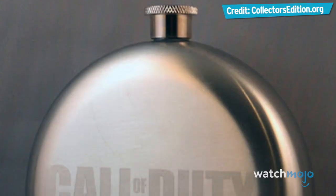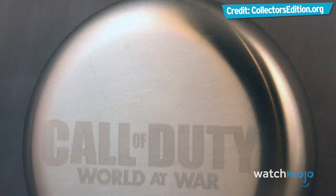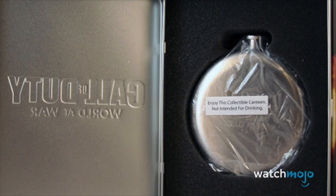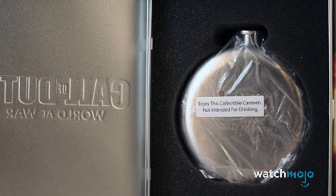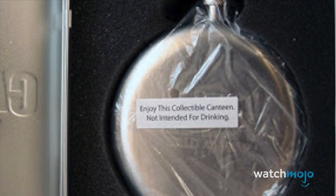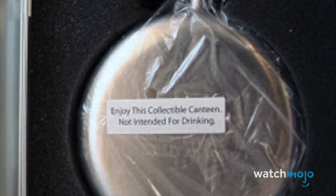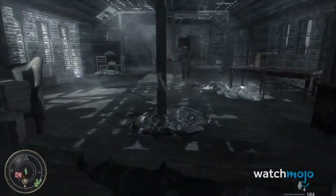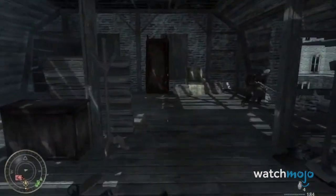As far as physical items, besides the metal tin it all comes in, the edition also includes a canteen. However, the canteen is for display only, as the inside is apparently lined with lead. While the canteen is in keeping with the game's World War II setting, the fact that its makers took a functional item and deprived it of the very thing it's supposed to be used for is just an odd choice.